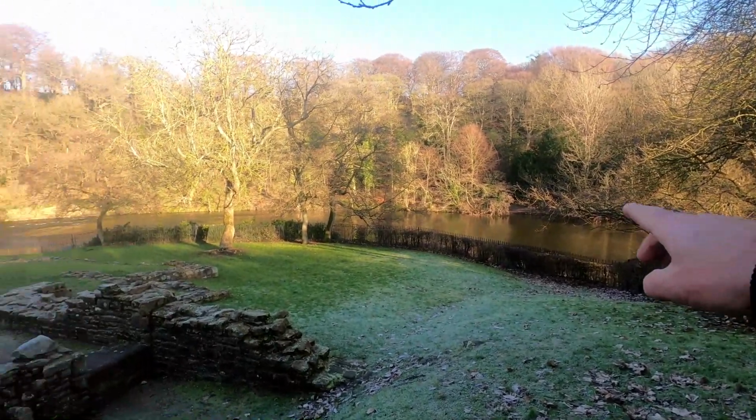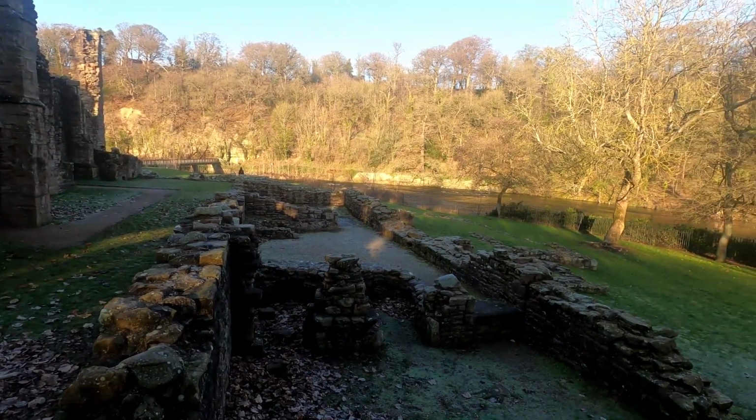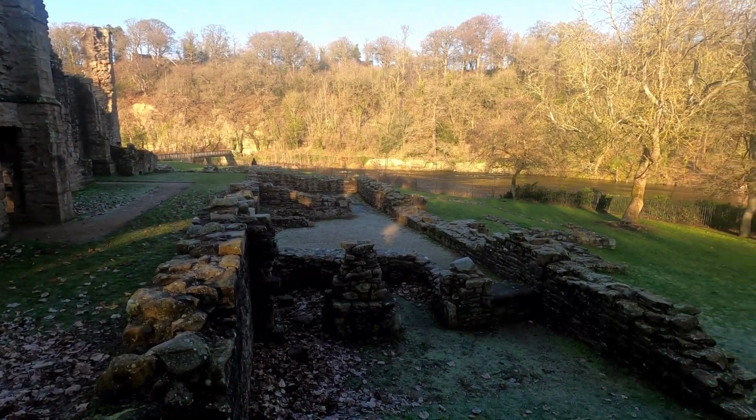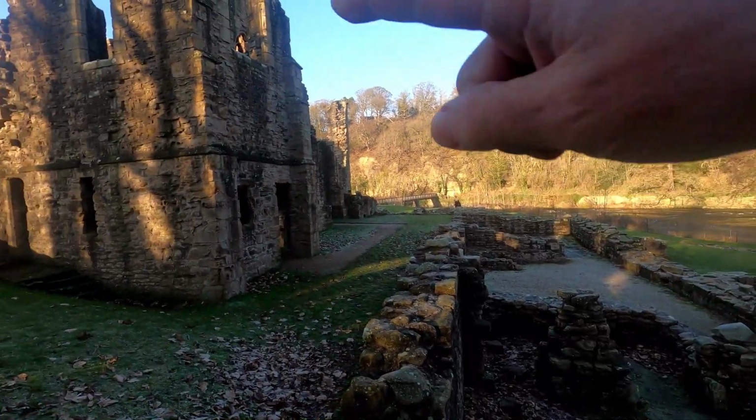Lovely with a river here and that. Oh, that's another thing I was going to say. When you're here, you can fish in the river, as long as you've got your river authority licence. It tells you on the website, I think. So where are we going now? Into the other side of it.